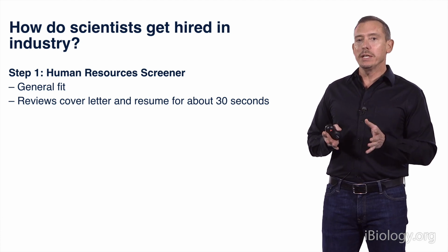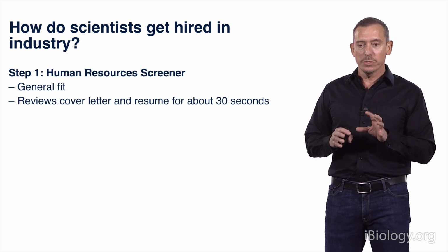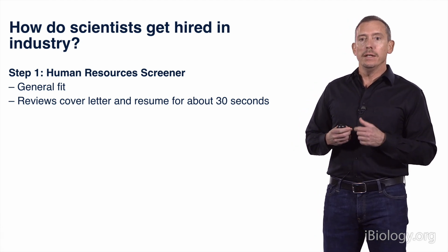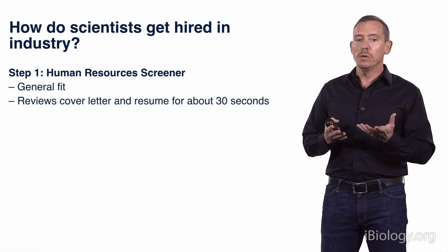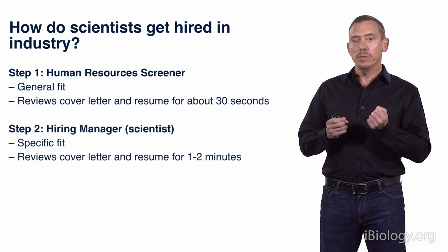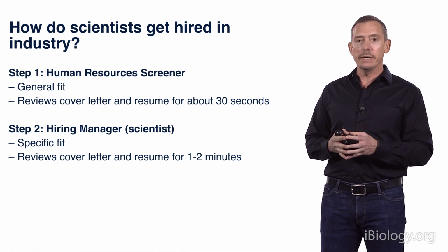And yet that person is going to take a really short amount of time, whether it's through keyword search or a combination of keyword search and actually reading what's on your resume. They're going to decide whether your resume is a pretty good fit for that job or not a good fit at all. If it's a pretty good fit, that screener will forward your resume on to the scientist who would be your boss. We'll call that person the hiring manager.